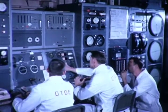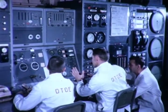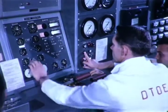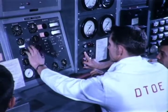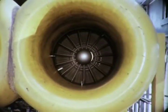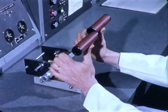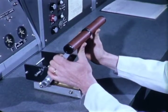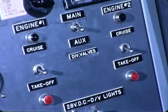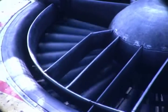Ignition off. We're at idle. Number 2 was started.